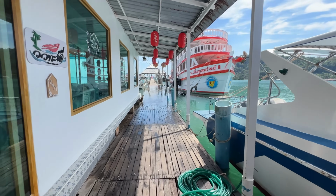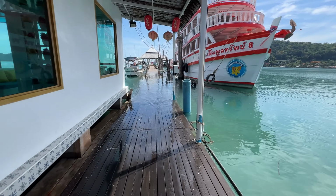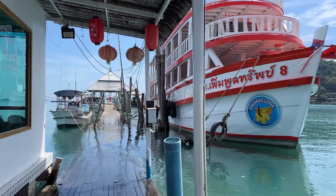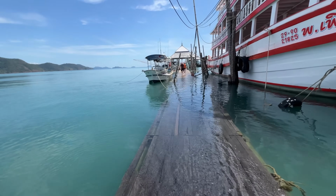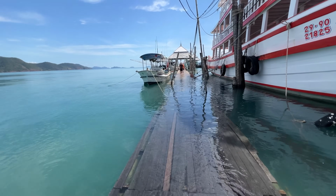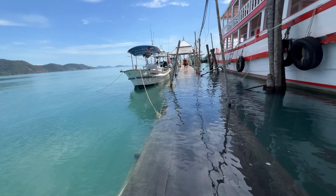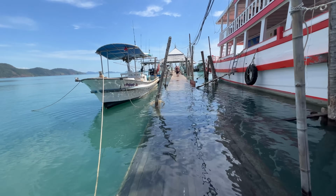It looks like there's a slight problem of getting to the other end of the pier. What the heck happened here? I guess this floods every day at high tide, and it is definitely high tide. Ditched my shoes, just walk across barefoot. It looks like it goes up almost to your knees, but the water is so nice. And interesting how it just didn't factor for the fact that this would sink every day at high tide.